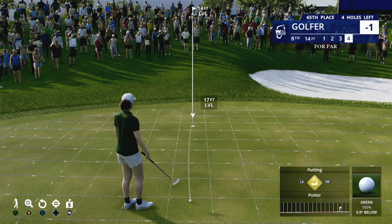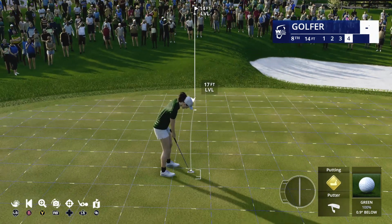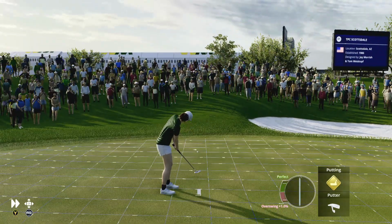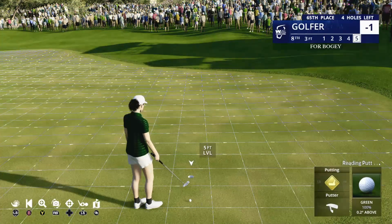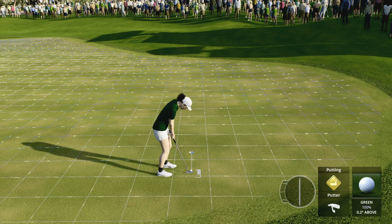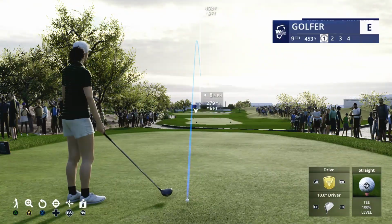14 feet to the hole. Nope. That one finished off. It's a bogey here at number 8. And she's going to fall back down to even par.